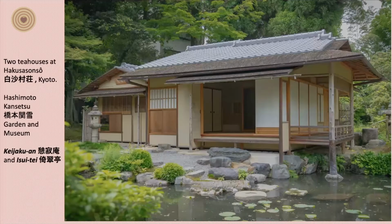Here's an example of two tea houses next to each other. There's a small tea house on the left side and a bigger tea house on the right side. It is in Kyoto, at the Hashimoto Kansetsu Garden and Museum. And I'm explaining using these two tea houses as examples.